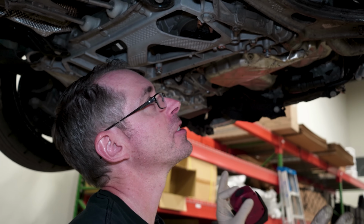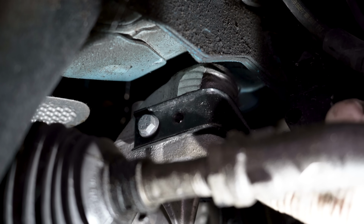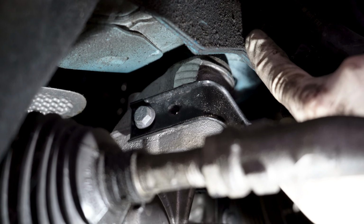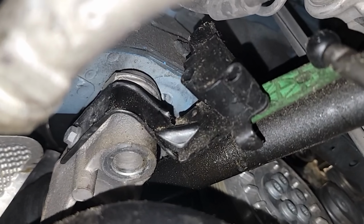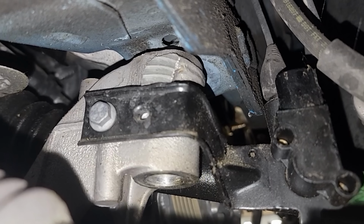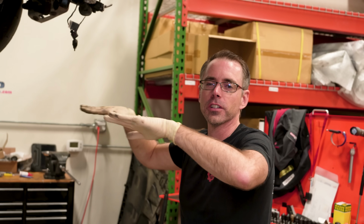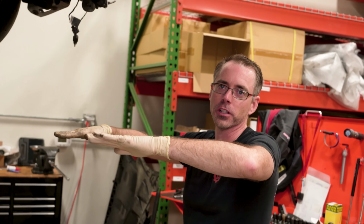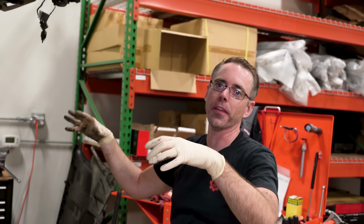Pretty interesting damage that I found here is up here where the subframe mounts. So you can see up here, this is where the subframe actually mounts to the body. And the bolt is missing right here. You can see there's a gap in between the body and the subframe because the bolt has snapped off and it's still stuck in the body up there. The subframe is what holds the suspension of the car. It bolts to the bottom of the car and actually it's what holds everything together.